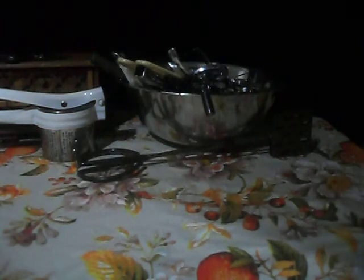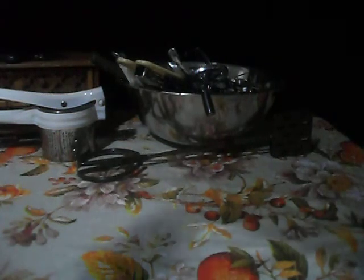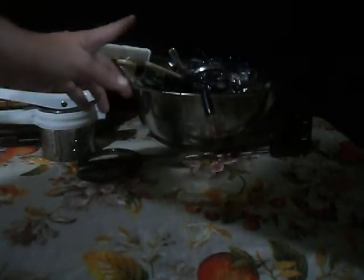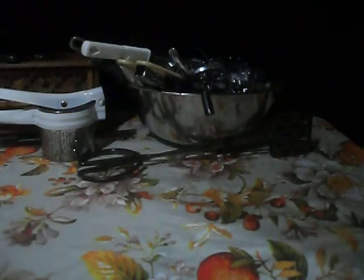If you watch my first video, you'll see that I really like the older stuff, and I do like to collect it. Standard spaghetti spoon, an older one. Another slotted spoon. This one here has a longer handle on it. The beaters that came from Canada, I picked those up at a yard sale for $3. The other ones were in one of the baskets.